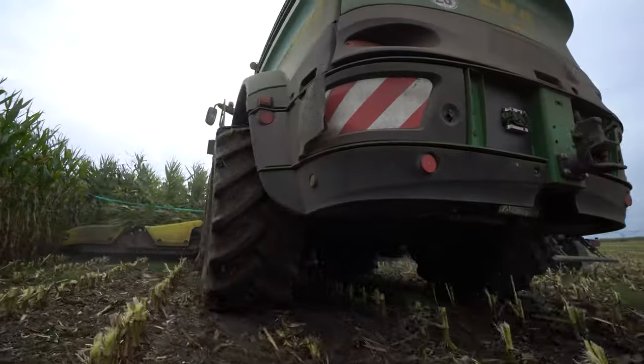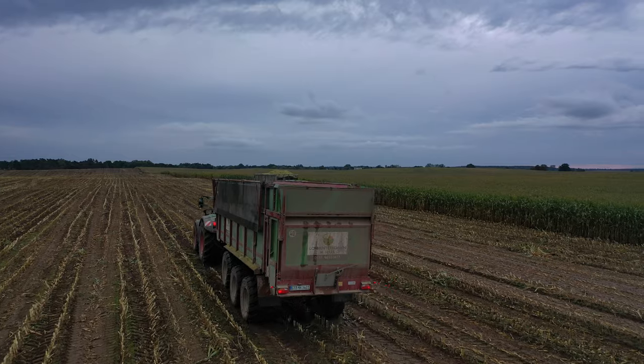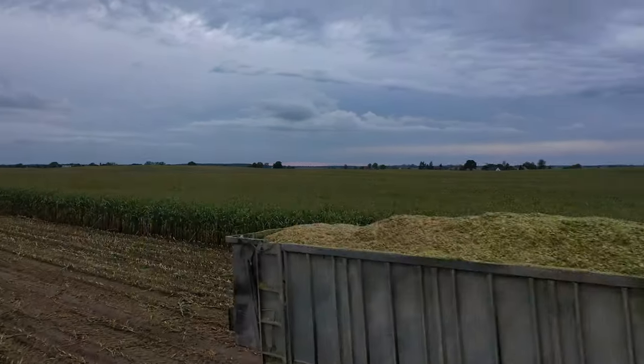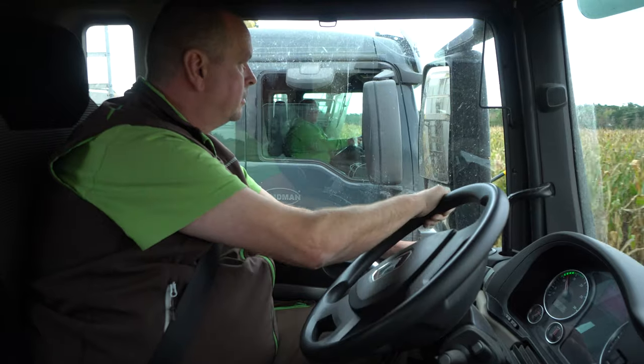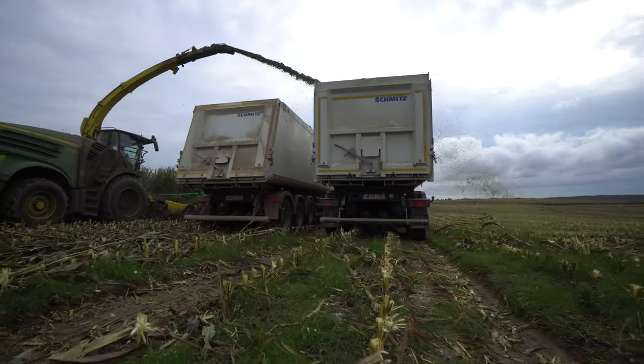Now we come to the fourth team of agricultural contractors who have also worked on the harvest for Ruhe Agrar's Parmen farm for several years now. The Grosse Ruschkamp team is here with 2 John Deere forage harvesters. One crew is operating purely with agricultural trucks, whereas the other has various tractors in the mix.